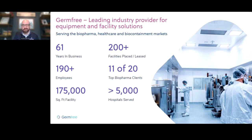We have a 175,000 square foot facility where we manufacture all of the mobile and modular facilities, all of our equipment as well. That's laminar flow hoods, BSCs, isolators, things of that nature, all coming out of that single facility. I am one of 3 employees that actually does not sit down in Daytona Beach. In terms of our approach and keeping everything as a family company, it still has that great family feel of everybody working together, collaborating together. We're starting to add people like me that are a little bit outside, just being based out of Pittsburgh, Pennsylvania.